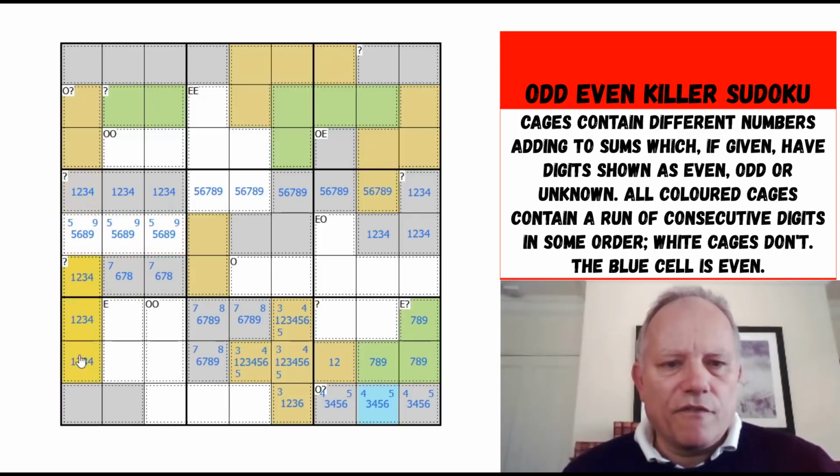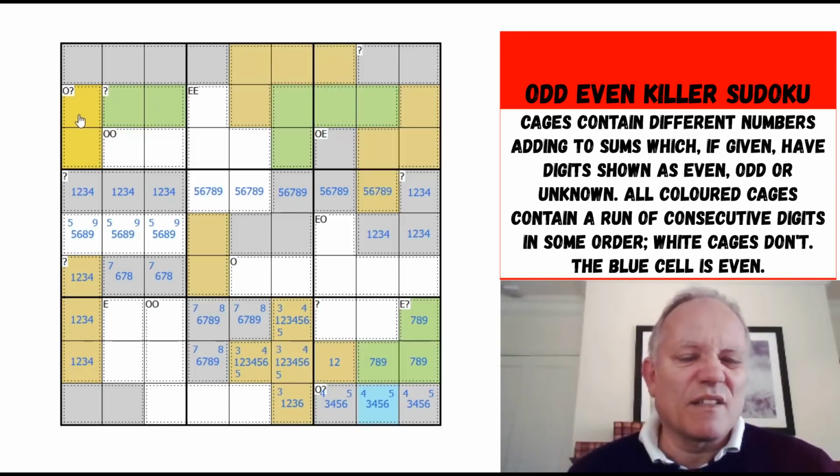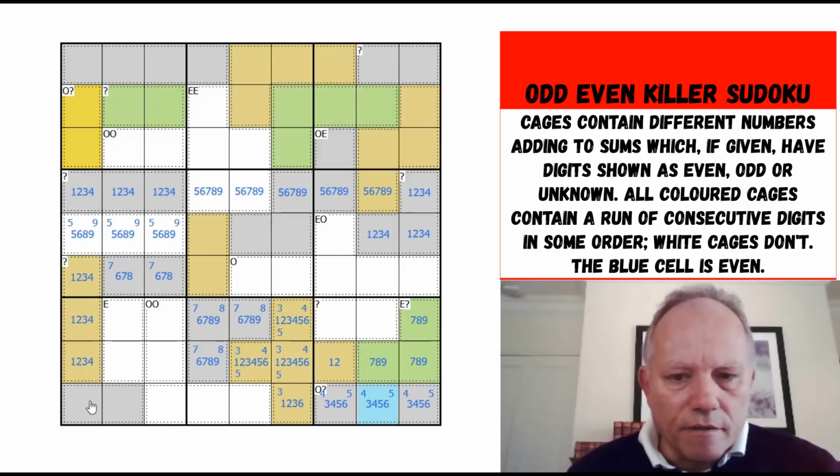We've got 1, 2, 3, 4 in the column as well. What does that do to this? Oh, nothing. In fact, we don't need this clue at all. This can only add up to 11, 13, 15 or 17, so the clue's not very helpful.